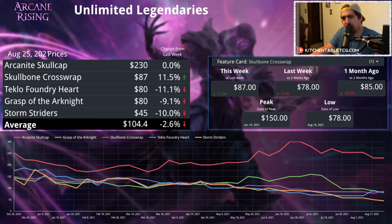That's interesting because there was a dash build coming out that a lot of people are using. Grass the Arknight a little bit soft at 9% down at $80, and Stormstriders at $45. Really nobody playing Wizard, so down another 10%. You're starting to see some evening out of the class specifics here, and I think that makes a whole lot of sense. Your average is sitting at $105, which is down just 3%.